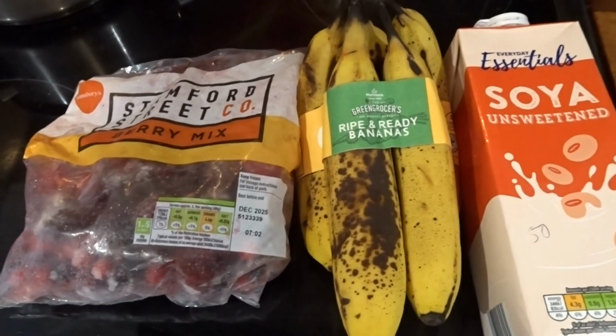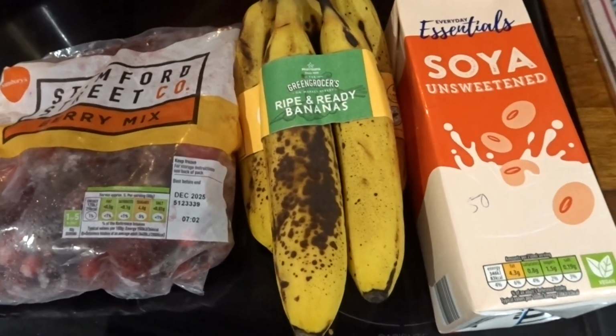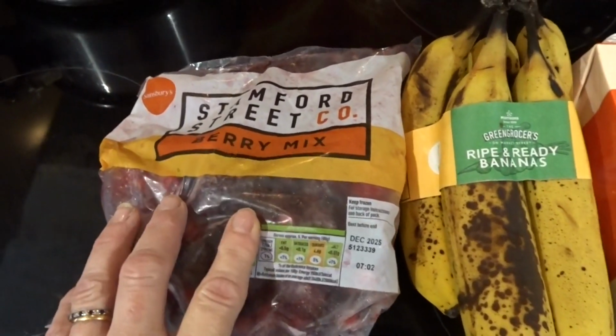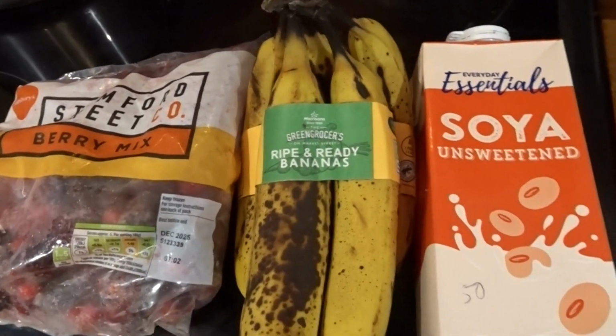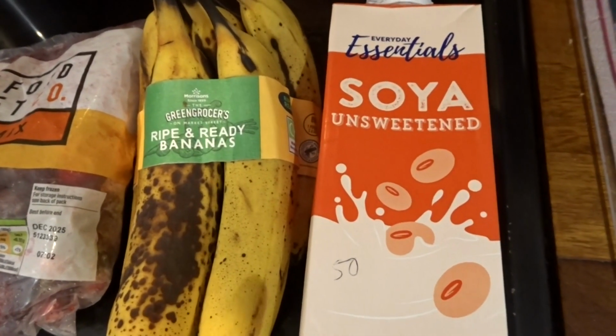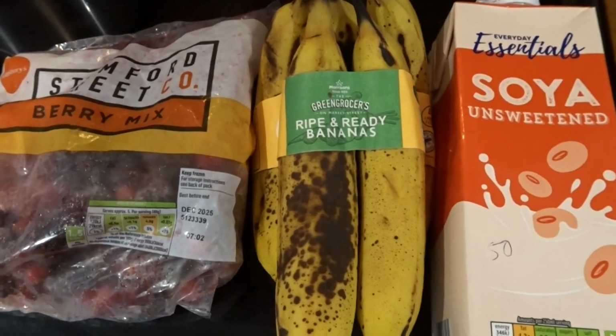This morning for breakfast, my husband's had his cereal, my daughter's having toast, I'm having a smoothie. I have some of this berry mix to use up in the freezer. So I've got some bananas, I'm going to use a couple of these. This is my last milk, so I'm just going to put a little drop of milk in and some water and make myself a breakfast smoothie.